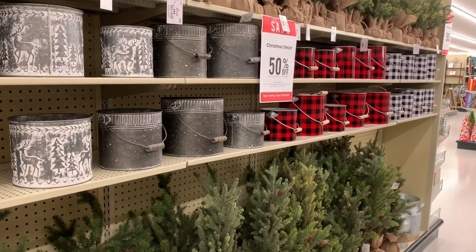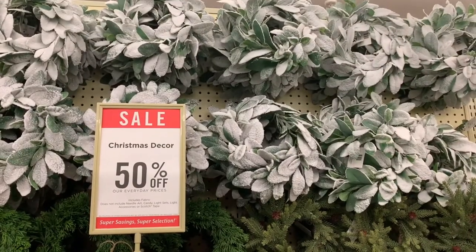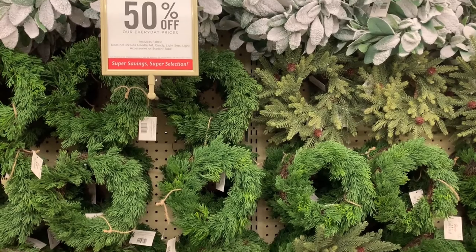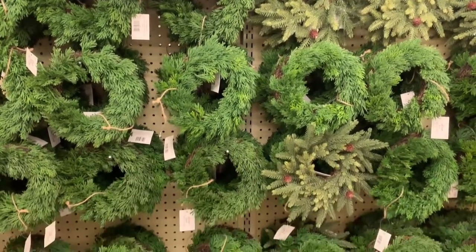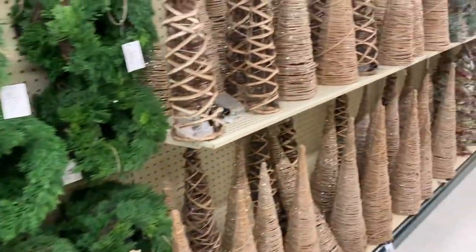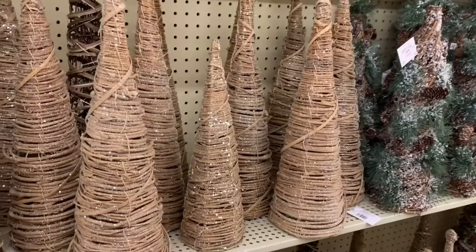Lastly, Hobby Lobby has all of these buckets and different styles of wreaths. These would look amazing on your window or even your kitchen cabinets. I may go back for one of these smaller wooden trees. They just look adorable and I feel like they add a nice neutral touch and texture to any space.